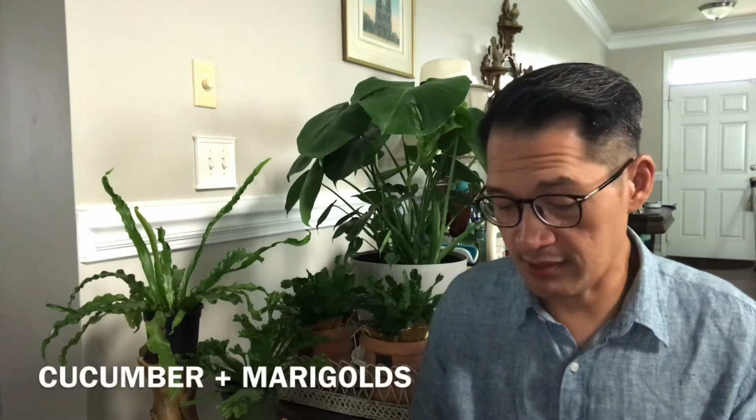Two more, which I thought would be the common vegetables that we plant, would be cucumber. When you put your cucumber, again, marigolds, it does the same thing. The other one would be lettuce.